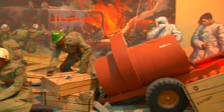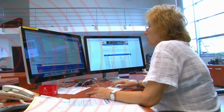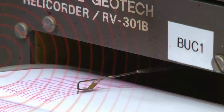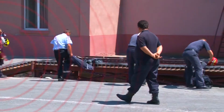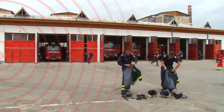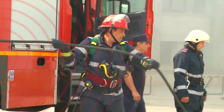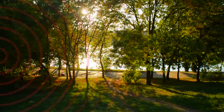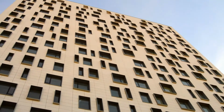Earthquake simulations are proving to be useful for all parties concerned by this problem. The geologists and scientists can improve their monitoring tools in terms of information quality and speed. The authorities and the emergency response units can get a more accurate image of the risks and can find solutions for efficient interventions. The result? Ordinary people feel more secure and their property is better protected.